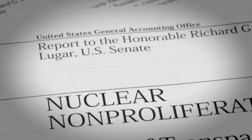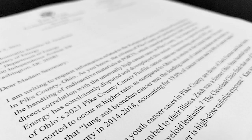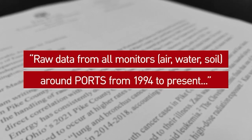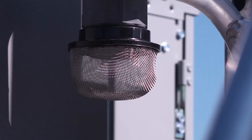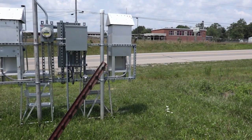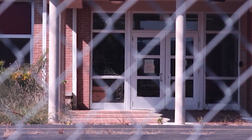And the congressman is asking for declassification of a secret GAO report we could not see. Plus, Ryan's letter asks for raw data from all monitors around ports from 1994 to present. That includes data from this air monitor at Zahn's Corner, which picked up plutonium-related particles and is across the street from a middle school closed after particles of enriched uranium were found inside. To construct a new middle school.